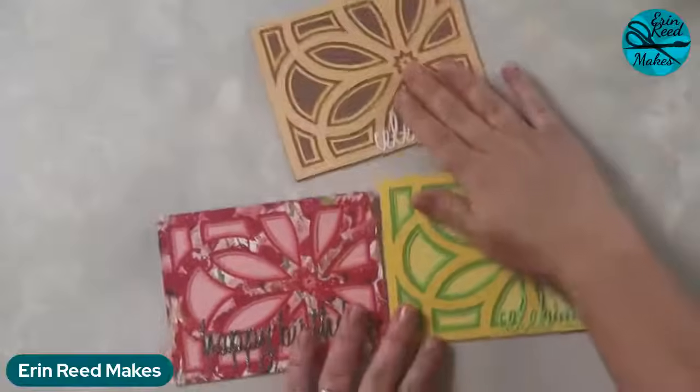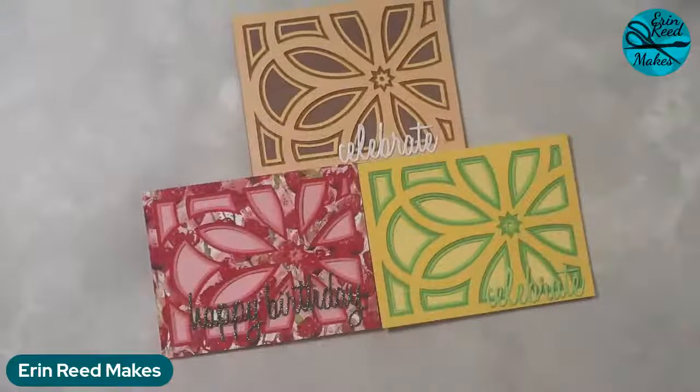Okay. This one, I love it. I actually pulled 3 of the cards because she made all of these.